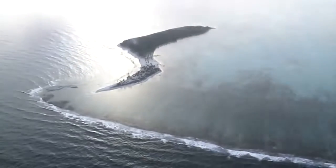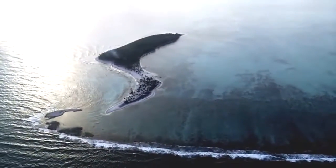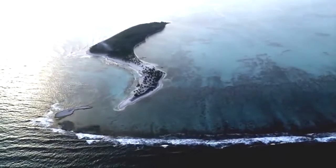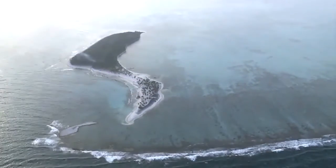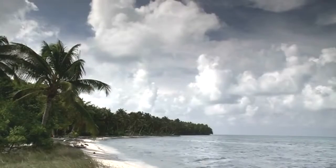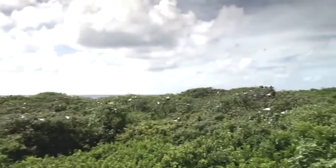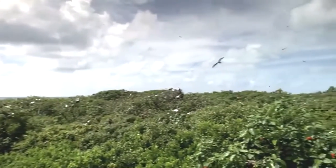Scattered in the waters around the reef are approximately 400 coral atolls, called keys. One of the most famous of these keys is Half Moon Key. The forested areas of the island serve as a huge breeding ground for birds.